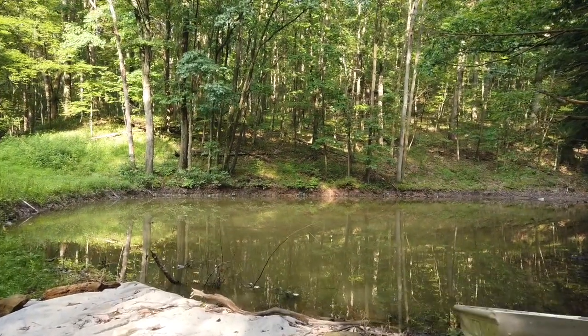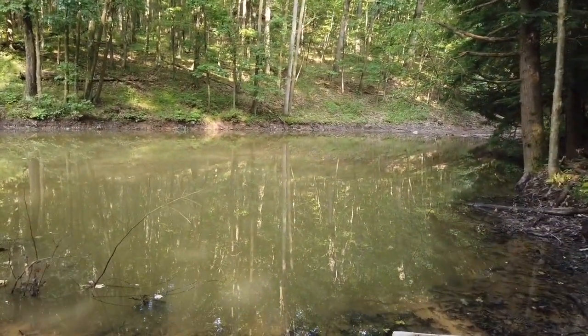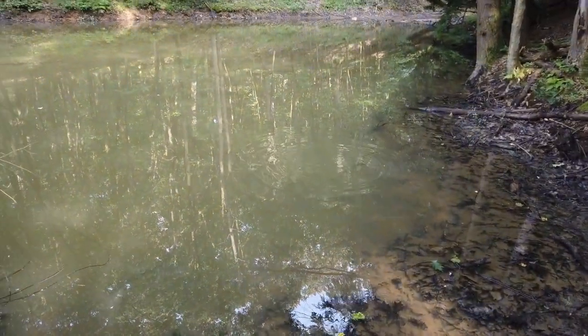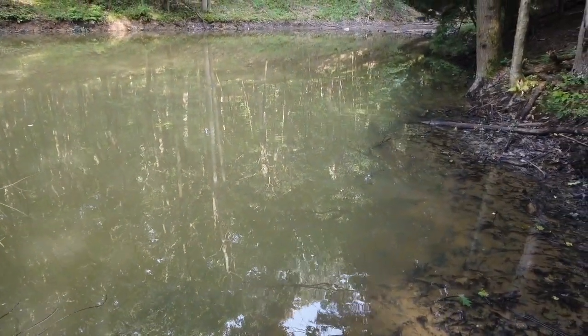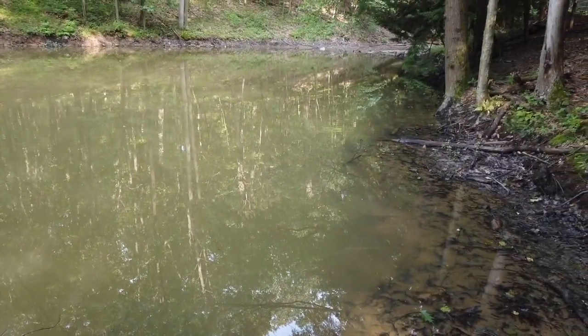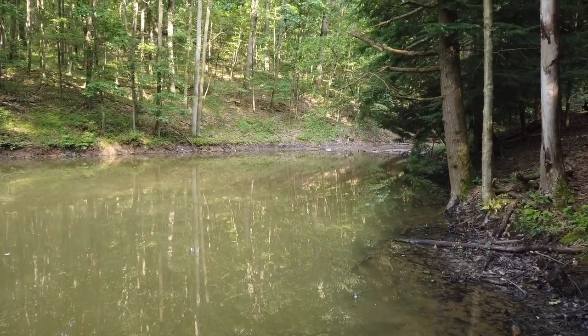Water level in the pond is down just about enough to get this thing fixed if we don't get a bunch more rain. We had rain yesterday. Quite a bit, actually. I'm surprised the water's down as much as it is. There's a little bass right there. I don't know if you could see it or not. So we need to get on this as well.